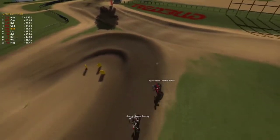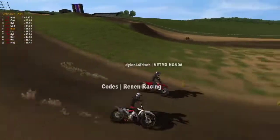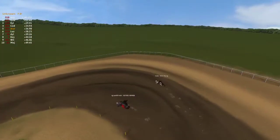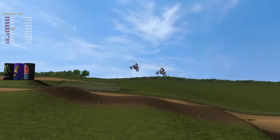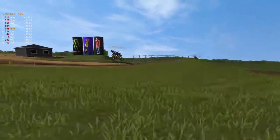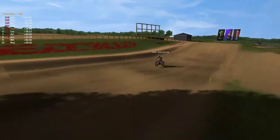No. Dylan kind of takes a middle ground line here, trying to keep it tight in with Codes. Hits the tabletop, takes the inside line. Okay, Codes goes outside. Dylan goes inside. He shouldn't have a problem clearing LaRocco's leap here, but let's see. Oh, he just barely cases it and bounces and goes down. He did have a problem clearing LaRocco's leap.